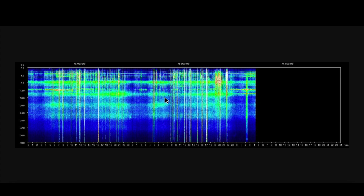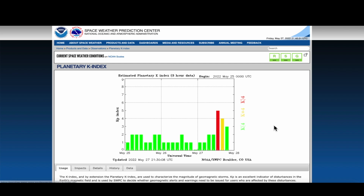Quick look at the Schumann resonance. Spikes persist. We've been seeing these now for the better part of 2 weeks. These long, short duration, powerful spikes of energy showing up in the Schumann resonance.